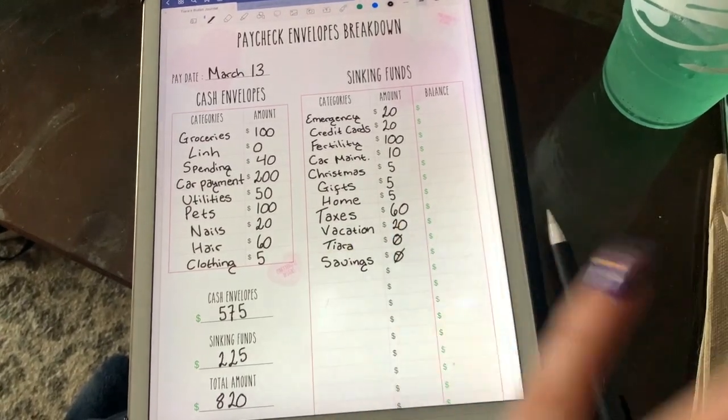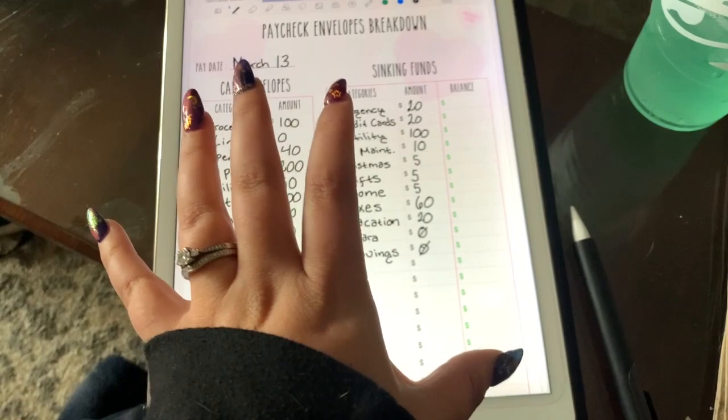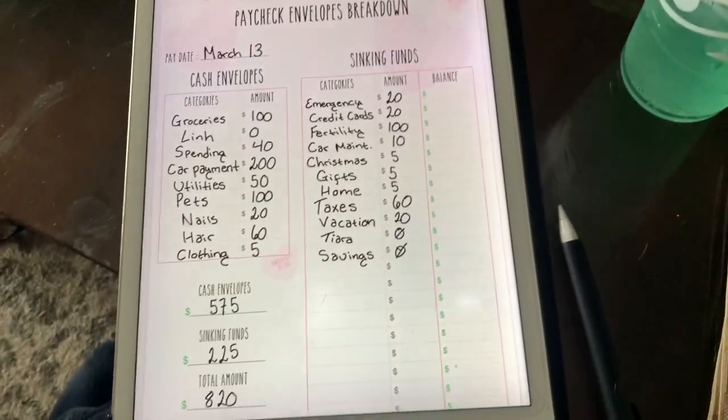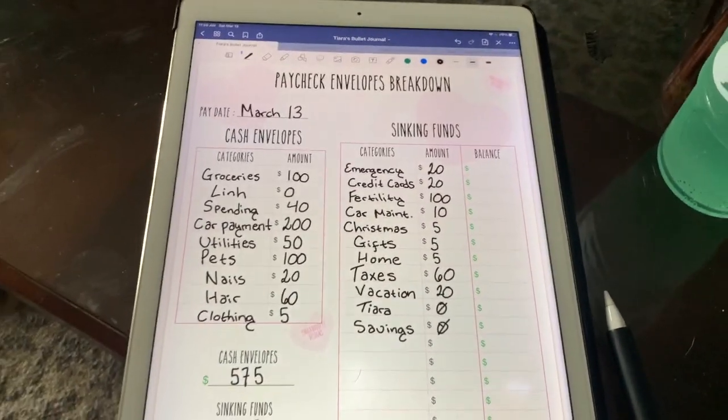And this is not everything that's in my bank account. I still have bills that need to be, come on, girl. I'm getting so frustrated. Ugh. Stop. Why are you so annoying?